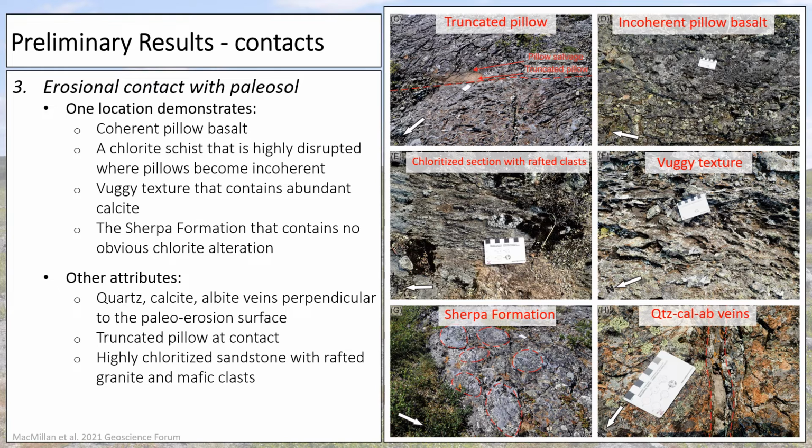One specific location demonstrates coherent pillowed basalts, which then grades into a chlorite schist that is highly disrupted, where the pillowed basalts become increasingly incoherent with an increase in chlorite alteration. And then there is an intense vuggy texture that contains abundant calcite.